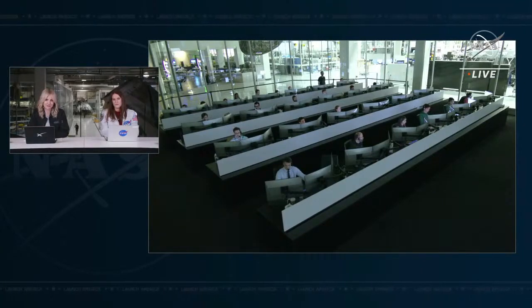And we also have our recovery teams already on site, already on Shannon, the SpaceX recovery ship, and that is waiting off the coast of Tampa. Some of those team members arrived by helicopter. We have one of our NASA public affairs officers also on. And there's our first view of the Crew 5 crew in Dragon Endurance re-entering the Earth's atmosphere.